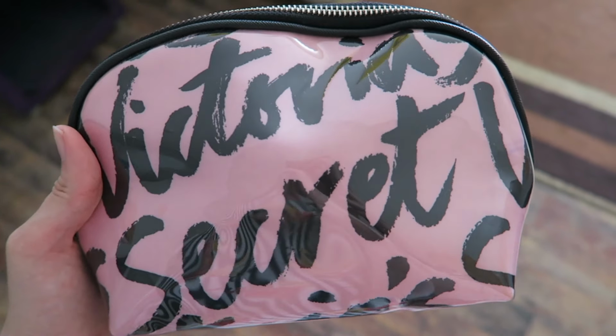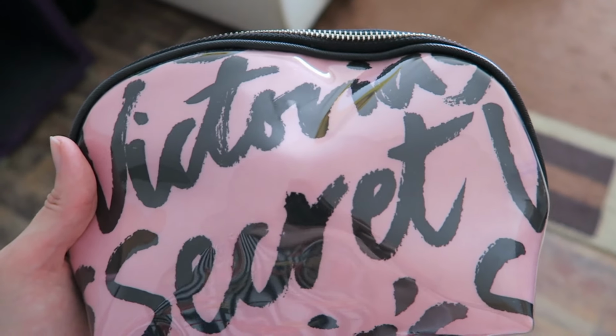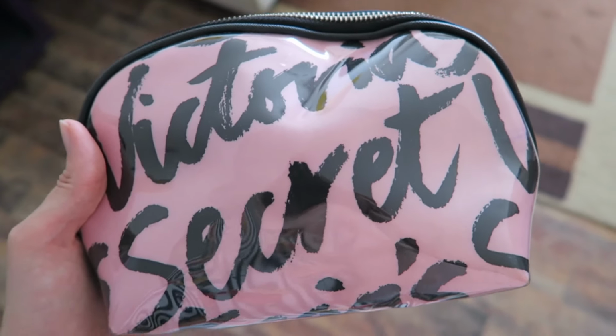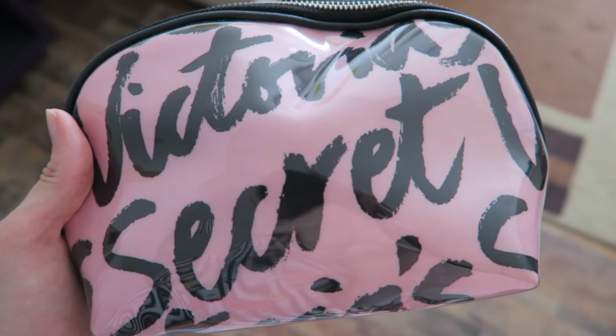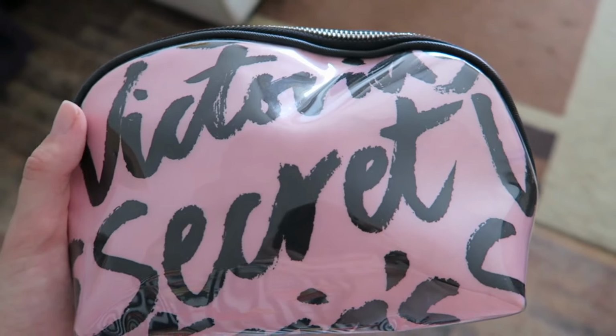So I put them all into this makeup bag, and then I'm just gonna add the facial cream here, I think the evening before or the morning when I'm leaving.